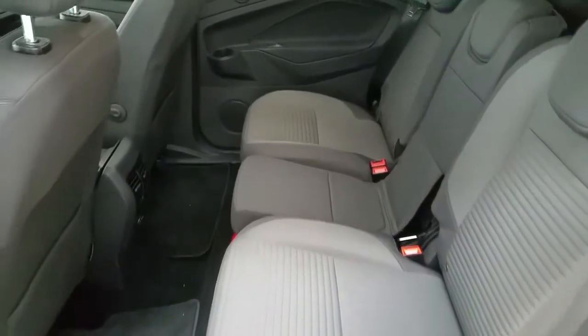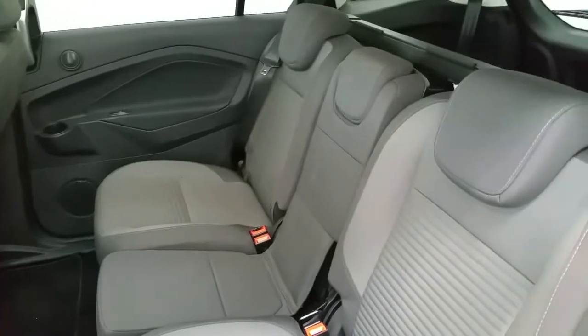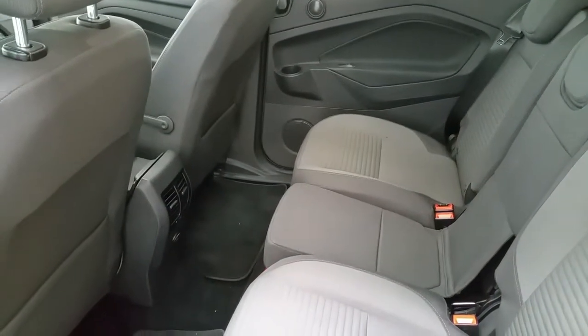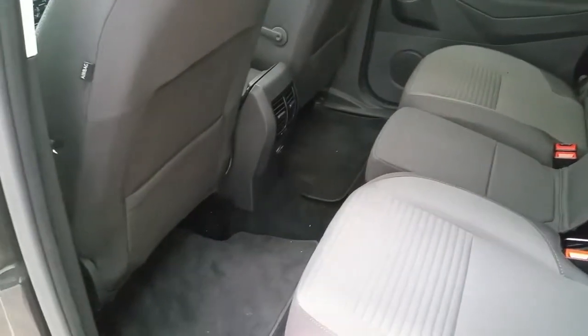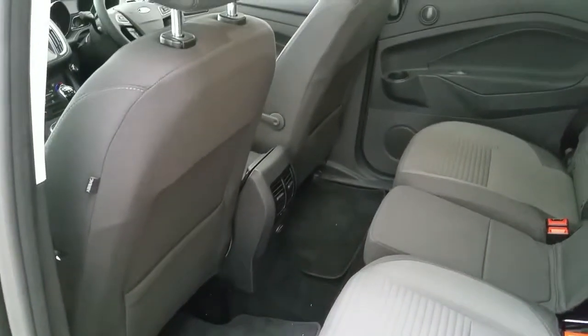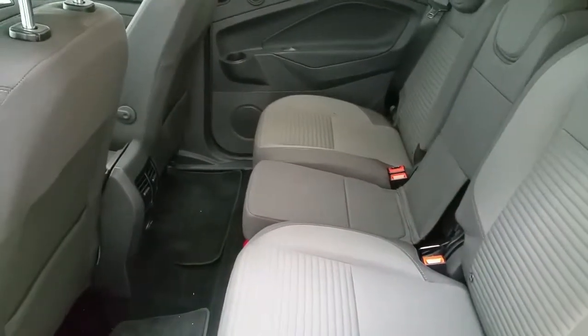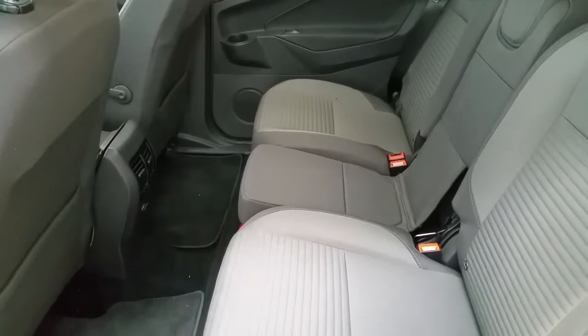So, onto the second row seating. Textile continues into the rear. As mentioned earlier, the vehicle does come complete with electric windows in the middle row. This is a Grand C-Max, so it has 7-seater capabilities, ample legroom, and doors are sliding on the middle columns for easy access.